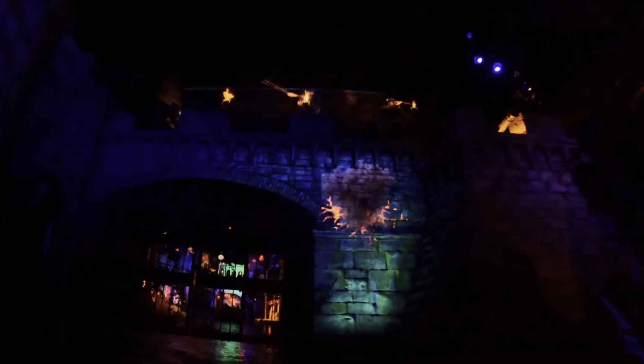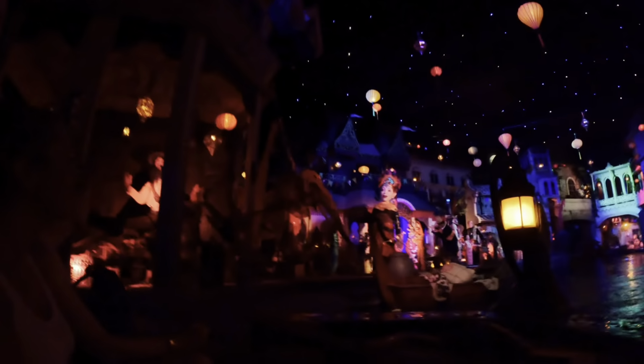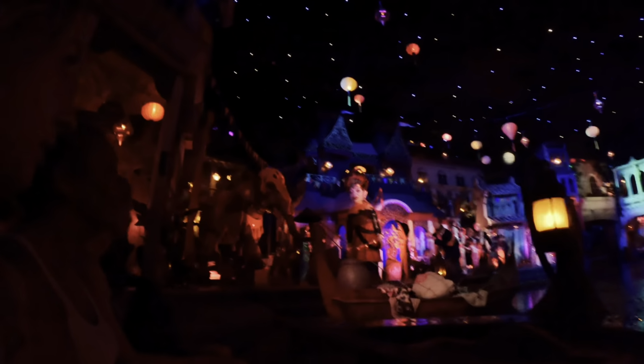Whoa! The cannon just exploded. Whoa! Wow. Yeah, lots of smell pods, smell pods of like the burning, the cannons firing. Look at this! Amazing. Absolutely amazing. Look at them improving. Look at the elephant! Wow!